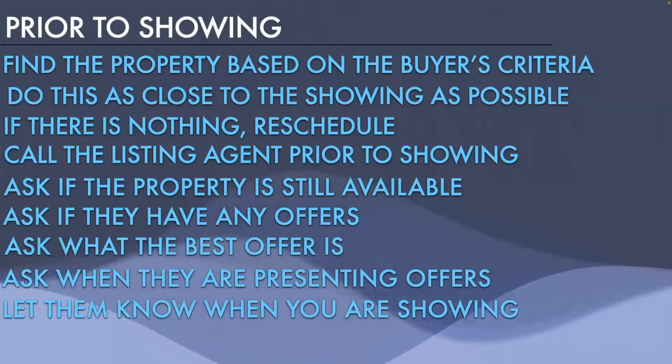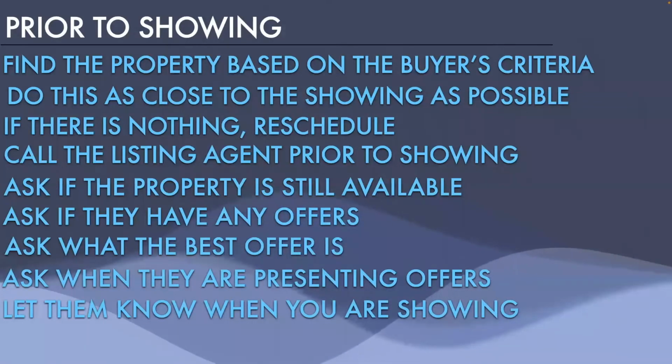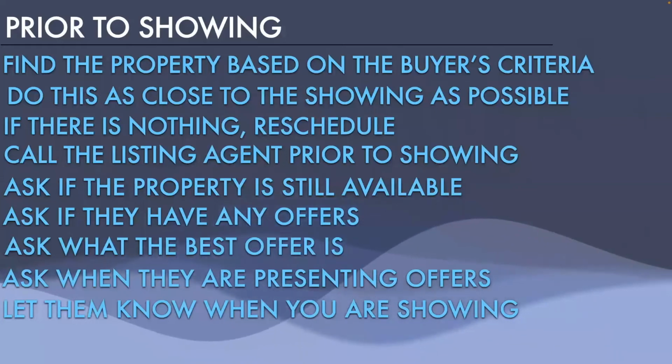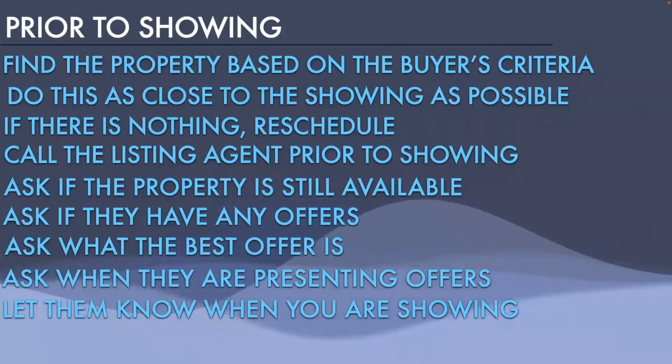Now, I know that 99% of the time the listing agent is not going to share with you what their best offer is. I understand that. Doesn't mean you can't ask. And I know that the common response from the listing agent is, that's classified, right? That's information I can't share with you. That's privileged, right? They're going to give you all kinds of information.